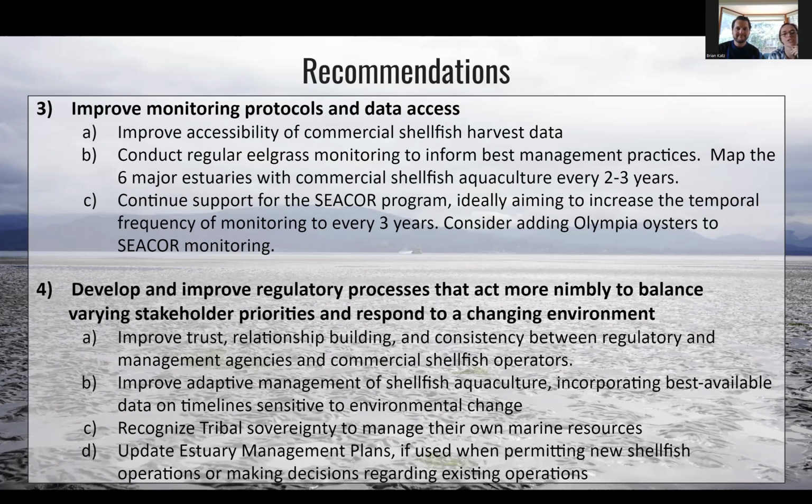Similarly, within a lot of this project is challenges with monitoring protocols and data access. The shellfish harvest data is difficult to track down, and that makes management difficult. If you don't know where the harvest is happening, how frequently, what methods, and relatedly, where is the eelgrass? Is it moving around? If eelgrass is lost in a particular area, is it a result of a harvest practice? Is it indicative of a larger estuarine-wide loss? Is it a result of burrowing shrimp? If we're going to manage all of these things effectively, we need the monitoring data to support that. And that's true of recreationally harvested species too, including Olympia oyster populations in those monitoring programs.